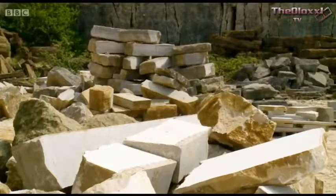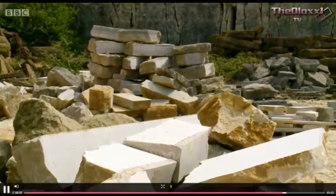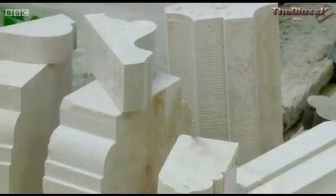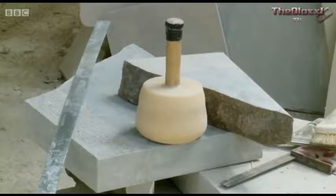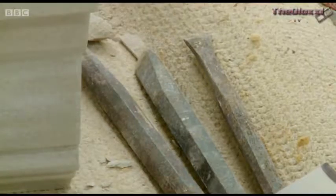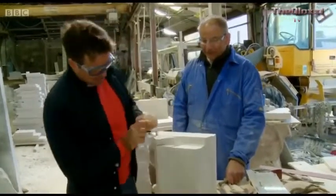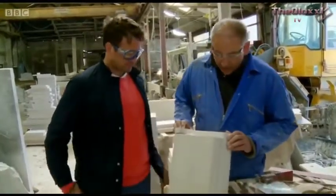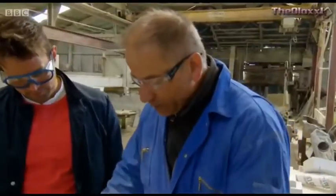A more workable stone is the Portland Pond Freestone, a creamy white Jurassic limestone that can be found in many celebrated buildings, from the British Museum to Windsor Castle. And Andy is going to use this to teach me the basics of stonemasonry. And what are we doing? This is clearly something that you've started before. Yes, well, what we've got is a piece of moulded work, moulded on both sides.